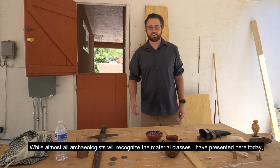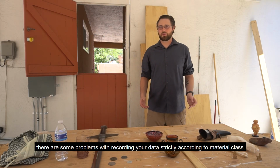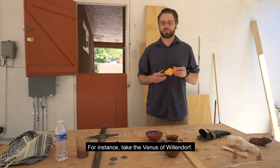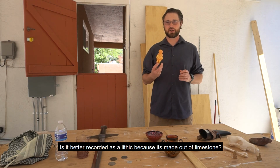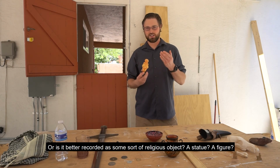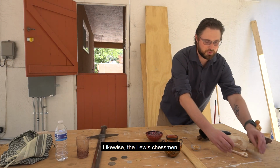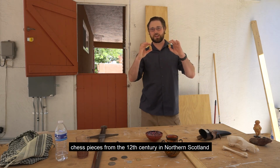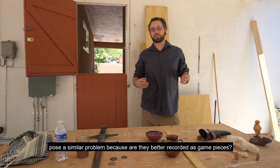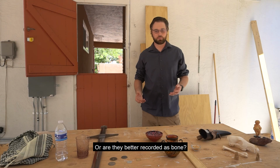While almost all archaeologists will recognize the material classes I presented here today, there are some problems with recording your data strictly according to material class. For instance, take the Venus of Willendorf. Is it better recorded as a lithic because it's made out of limestone? Or is it better recorded as some sort of religious object, a statue, a figure? It's up for debate. Likewise, the Lewis chessmen, chess pieces from the 12th century in northern Scotland made out of whale or walrus bone and ivory, pose a similar problem because are they better recorded as game pieces or are they better recorded as bone?